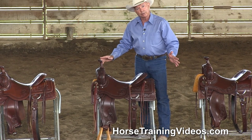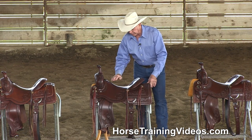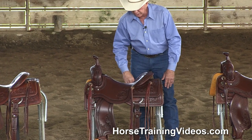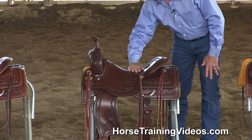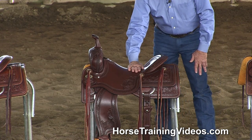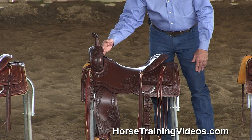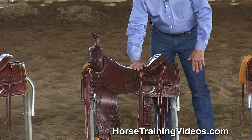The most important element, in my opinion, is the pocket. And if the camera could come in a little bit closer here, doesn't have to be real close, but just enough where you can really see this pocket. My hand is on the lowest part right here. The pocket is the lowest part of the seat. And the lowest part of the seat should be 2/3 to 3/4 of the way back from the swells. Here's the swells. The pocket should be 2/3 to 3/4 of the way back in the seat, okay?